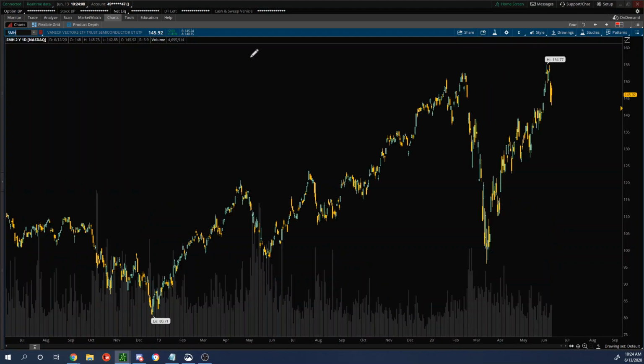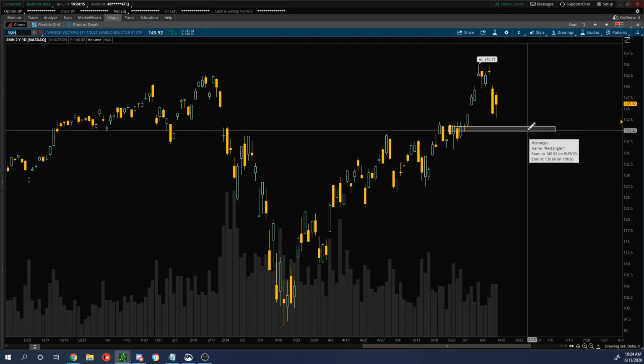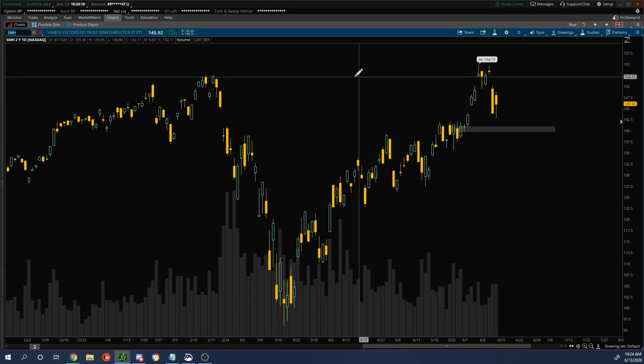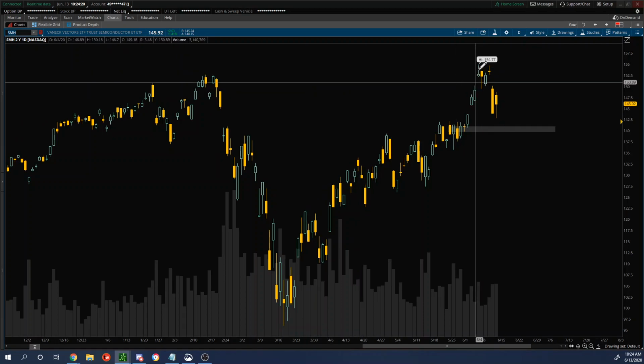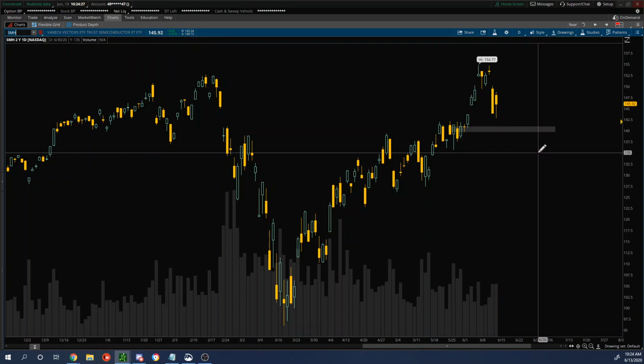Lastly, SMH and the Qs. These are our tech proxies. Interesting, the SMH, similar island reversal, right? The gap kind of over the highs. You hold there a little bit, and then you gap below, and you get the sell.